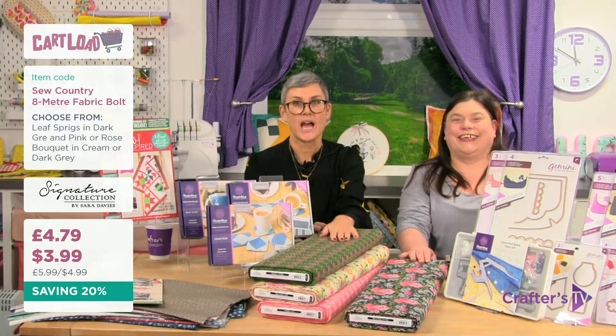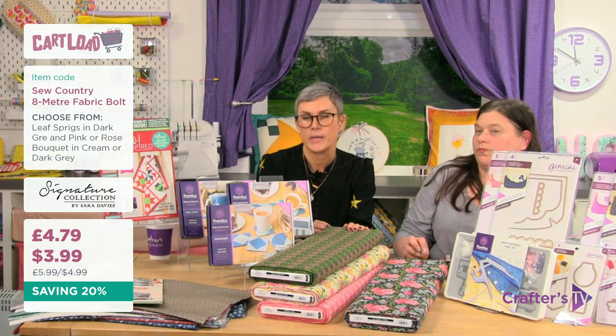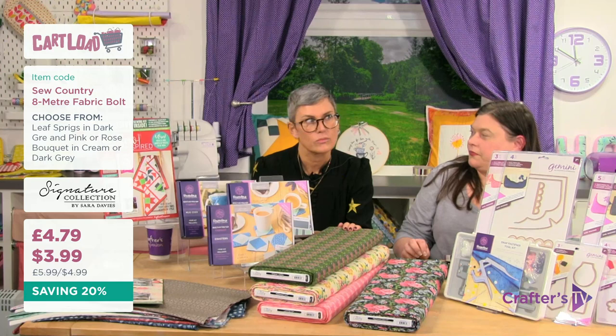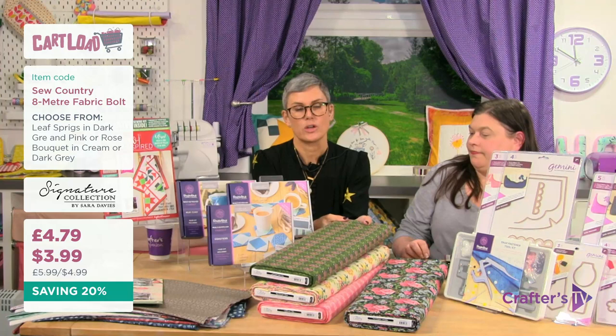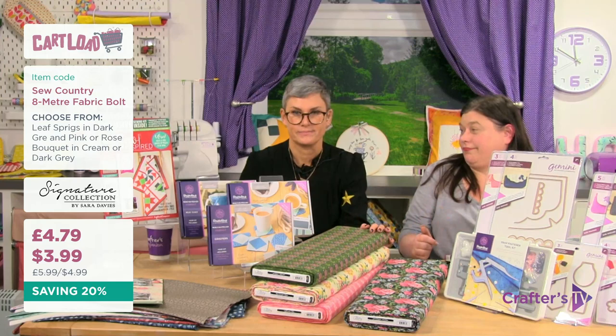Actually, the English paper piecing dies, we had those on last night, so they will still be on. Because they're on for 48 hours, aren't they? So if you like a bit of English paper piecing, go back and shop the Monday Makers, because we had three for two on the English paper piecing dies. So you can go back and have a look at those. And you actually get two in each, so you get six for four, really. You get two different shapes, but four dies. Of course, one for your paper. There you go, we're basically just giving them to you.